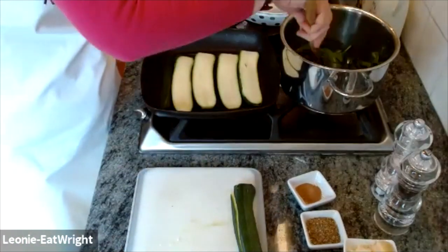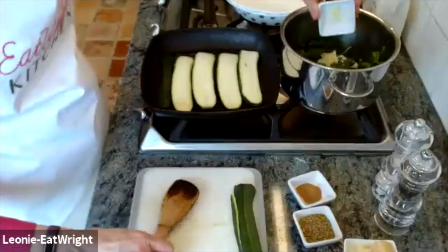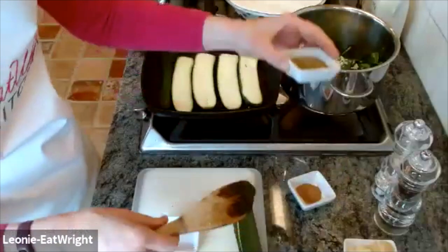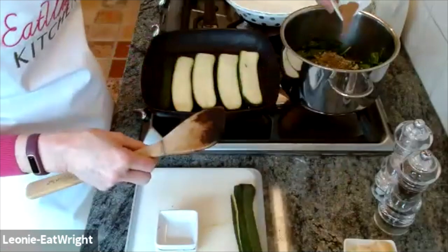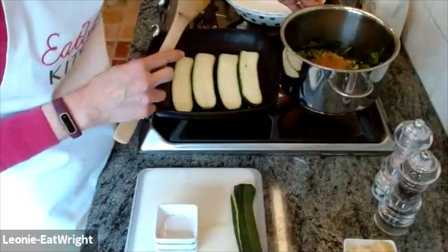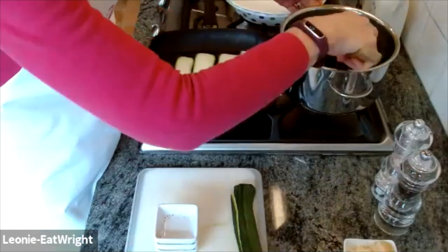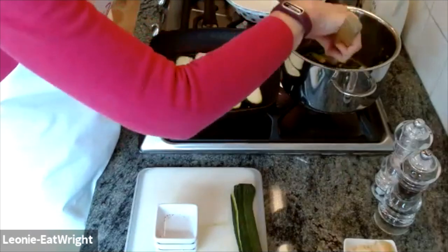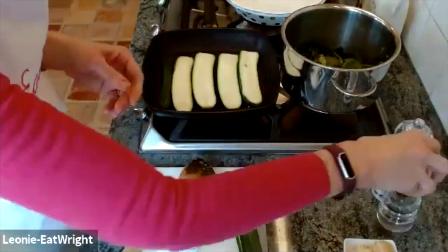Now it's nearly wilted. I don't want it to wilt too much. So I'm now going to add the garlic, and the oregano, and the nutmeg. I made something last week, because I make new recipes all the time, with mushrooms and mushroom sauce and nutmeg, and it was absolutely delicious, and the taste of the mushrooms came out so much more with the combination with nutmeg. I'm going to add some salt and some pepper.